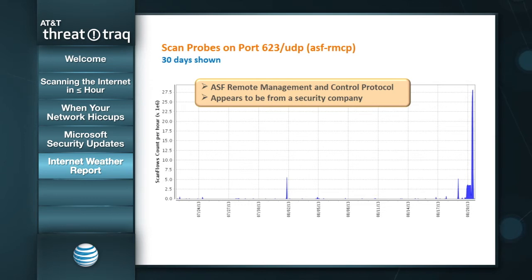But in any case, this appears to be associated with a telephony-type function that may have been adapted to work on UDP protocol. What's interesting about this is that just in the last day or so, we've seen some scanning activity pop up on this particular port. It appears to be originating from a security company. I'm not sure what the motivation behind that might be.